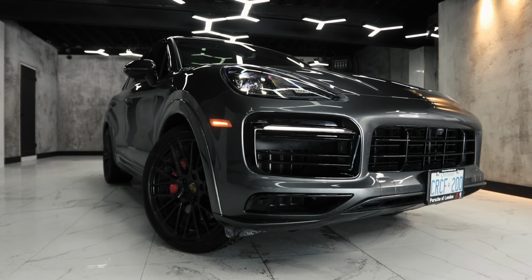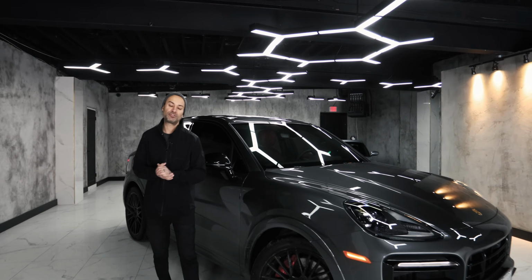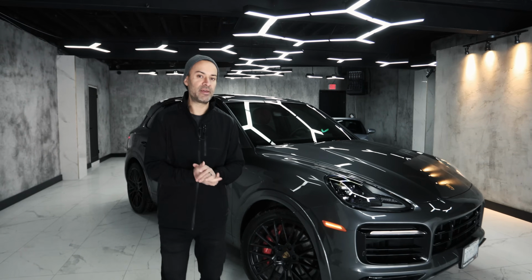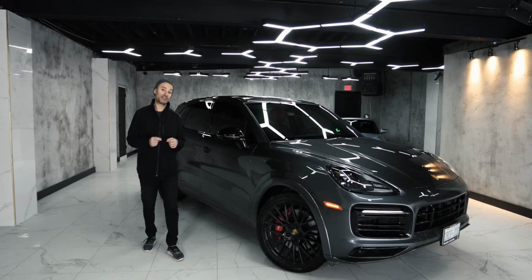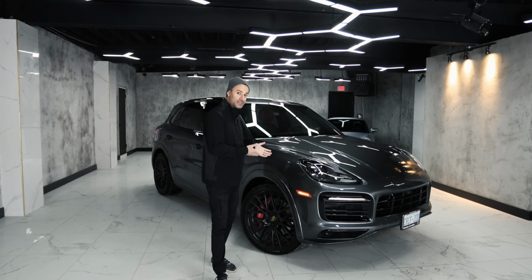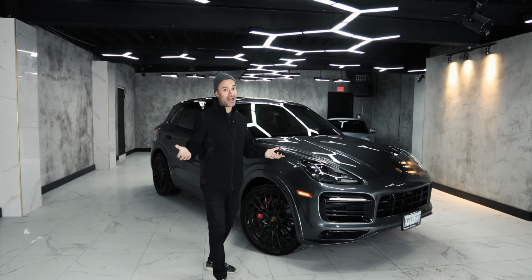So what does the Cayenne cost? Well, they start at around $75,000 and go all the way up to about $200,000 depending on how you equip them. That's Canadian money. So what does the GTS cost? The GTS kind of slots right in the middle at about $120K. But what do you get for $120K? Well, I'll tell you what. You actually get half the price of a Urus, because people actually compare this to a Urus. A Urus is not cheap. This isn't either, but it's still half the price.